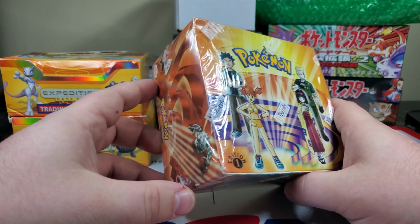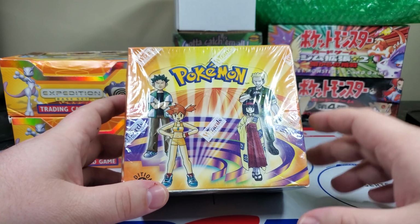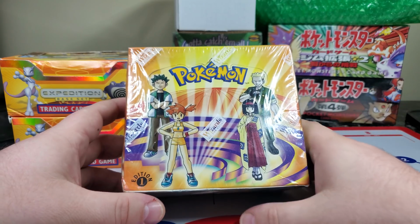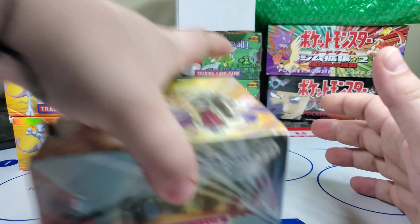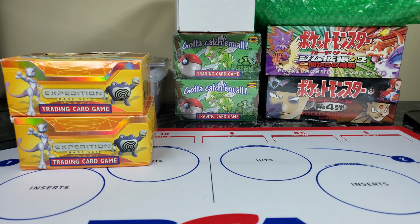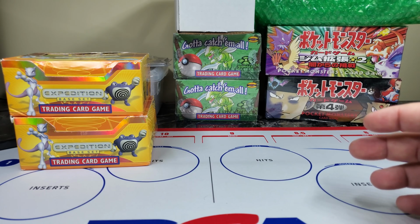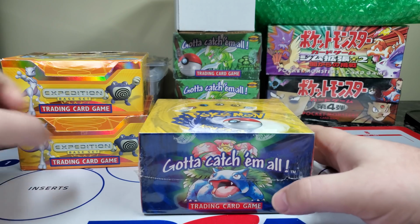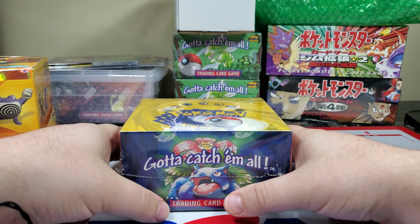And so I think Gym Heroes, Gym Challenge, it's really at that breaking point where it's steady at that range. It could go up or it could come down. But I think $3,500 is a pretty healthy price point for both the buyer and the seller. So very nice box there. And I'm trying to make sure that I show as much of these boxes as I can. So I'm going to be very, very careful with this box because it is literally the only one that I've seen. I have not seen any more of these for sale.